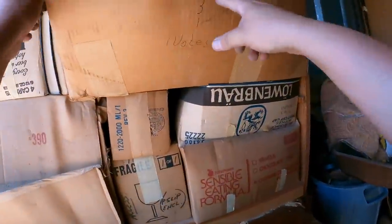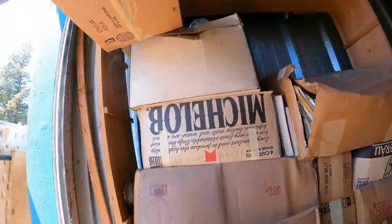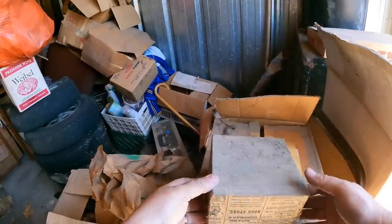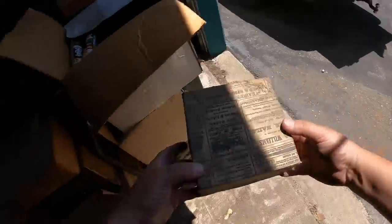Next box, books and notes. I think it's accurate. Let's see what's back here. Please, no black widows dropping on my head. That would not be good. Very dusty. Ooh. Okay.